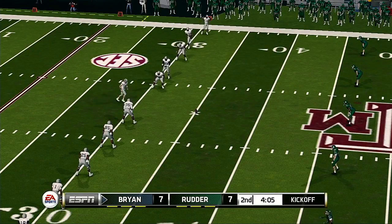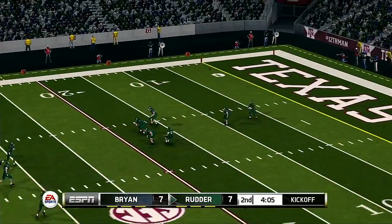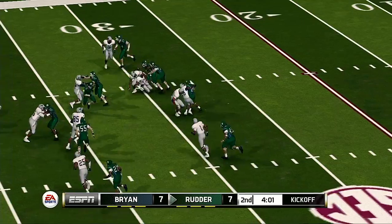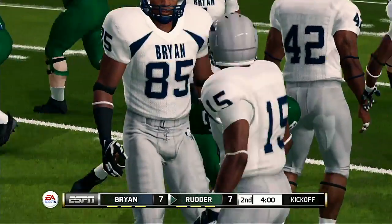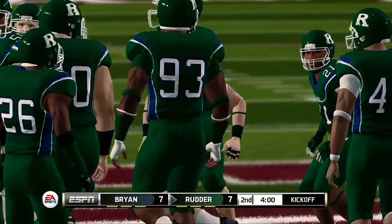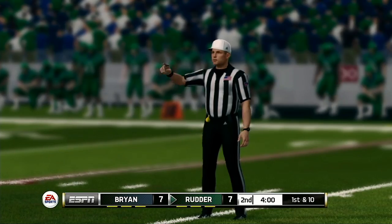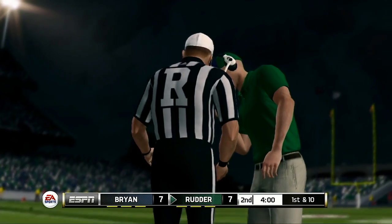Looks like they're ready for the kick. From the 7. He's tackled at the 30-yard line. Flag on the play. Let's see what it is. Personal foul. Clipping. Receiving team. Clipping is the call, and now they'll have to find a way to make up those yards right here.